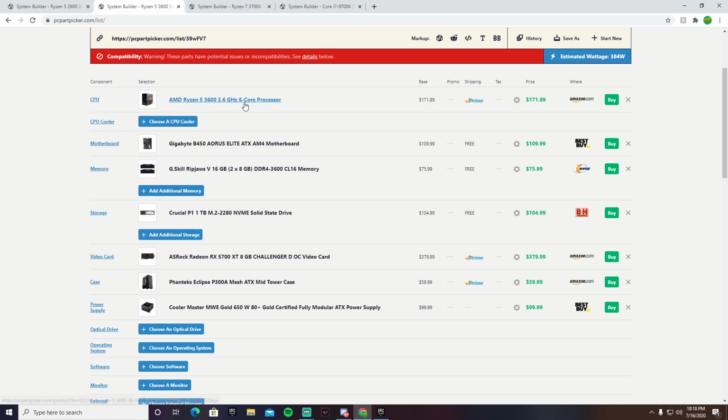Starting off, we have a Ryzen 5 3600X, an amazing budget processor, one of the best. Even in non-budget builds, it's still an amazing processor. It's good at streaming, it's amazing at gaming, and it's pretty much good at anything and everything.